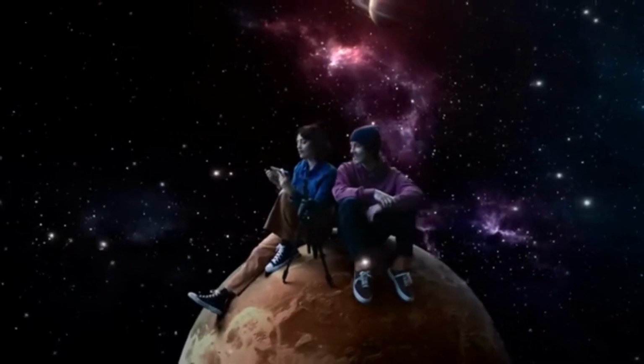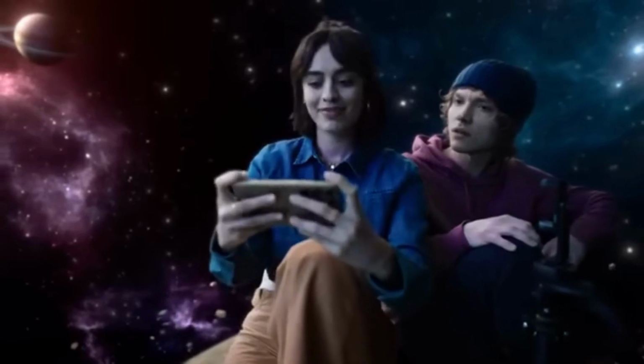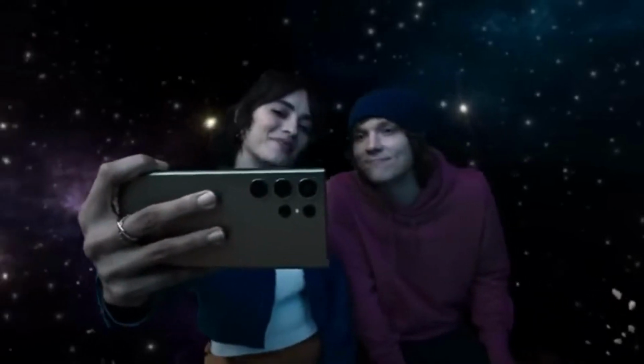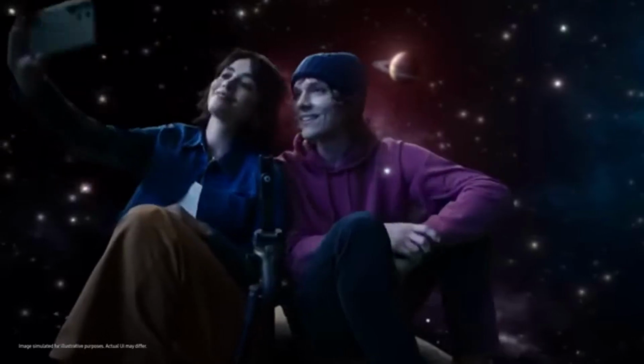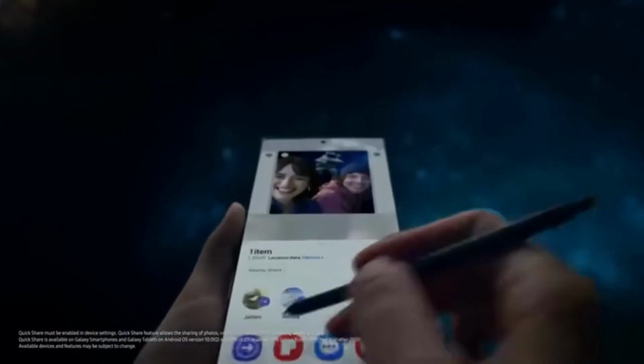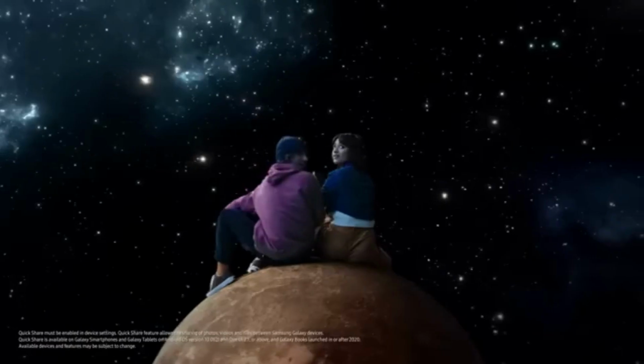Here, let's take a selfie. Here? Now? Yeah. Scan nightography. With AI Object Aware Engine that recognizes details like skin, eyebrows, hair. Can you send me that? Done.